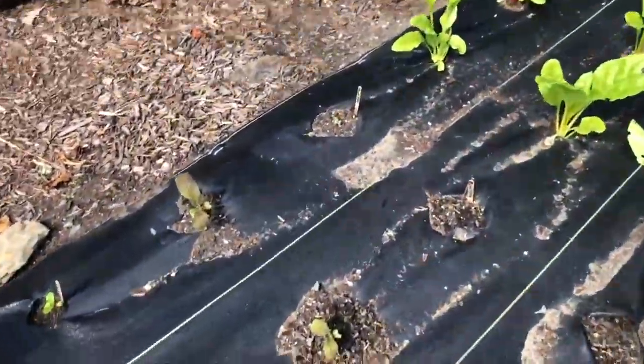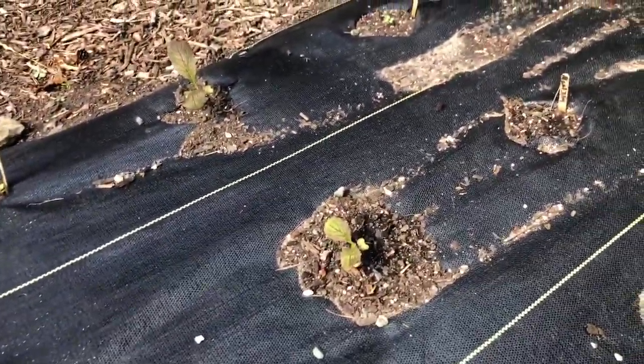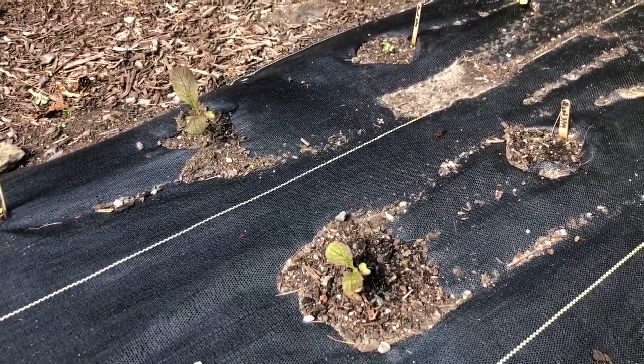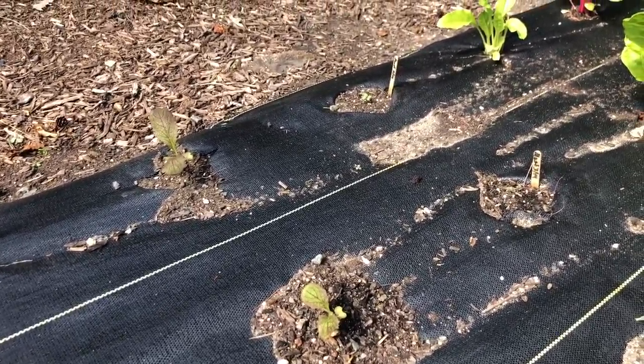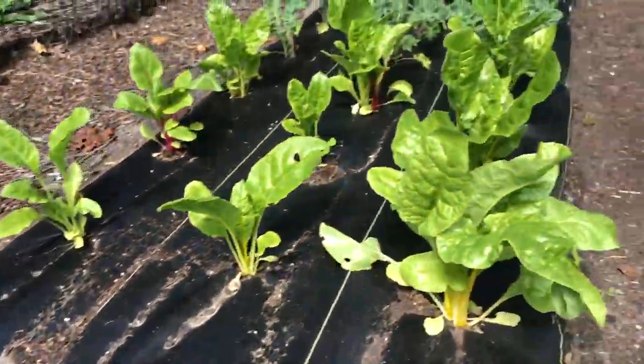Another crop that I plan on having as a staple in my garden is mustard greens. This variety is called Giant Red and it's really fun. These leaves get really big and beautiful, and you saute them up with a little garlic and oil and they're delicious.